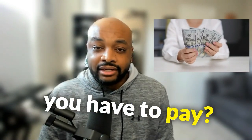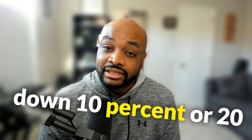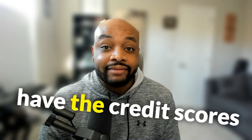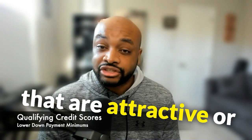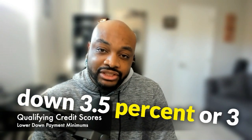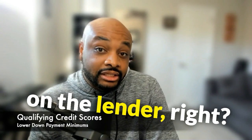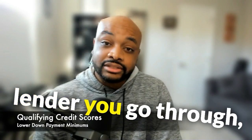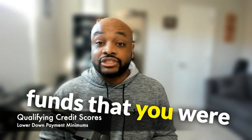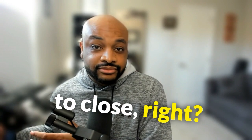How much do you have to pay? When it comes to the down payment, big myth out there is that you have to put down 10% or 20%. Reality is, if you have the credit scores that are attractive or in certain ranges, you might only have to put down 3.5% or 3% or 1% or 0%, depending on the lender, right? Depending on the lender you go to. They might have special programs that help you with the down payment so that you can use those funds that you were going to put towards the down payment towards your cash to close, right?